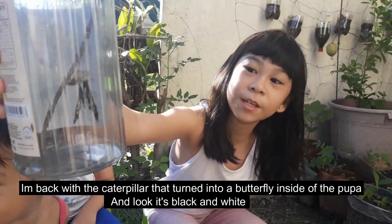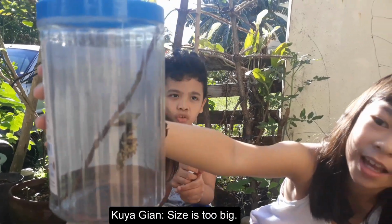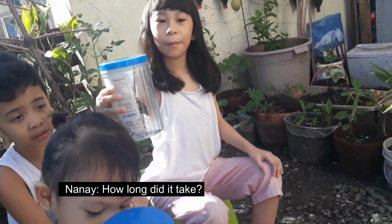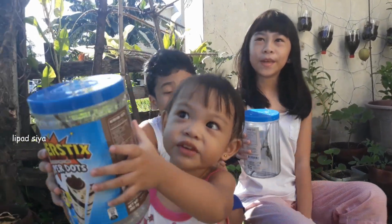Butterfly. Yeah. Instead of the pupa. And look, it's black and white. The size is too big. It cannot fit in the pupa. How come it looks big? How long did it take? A few weeks. Four weeks.